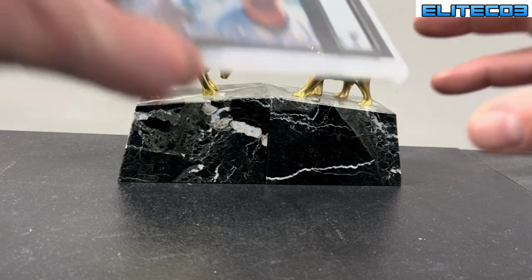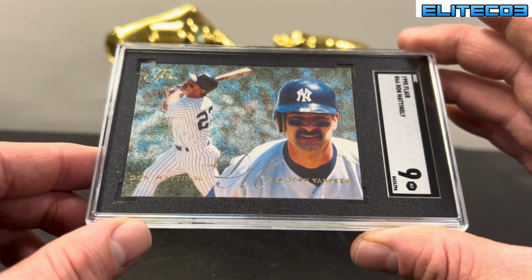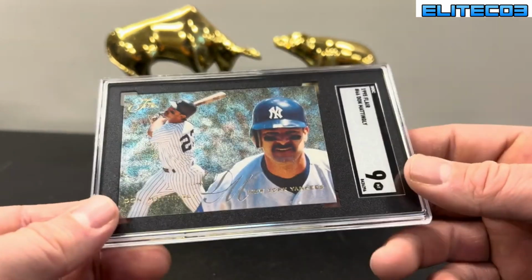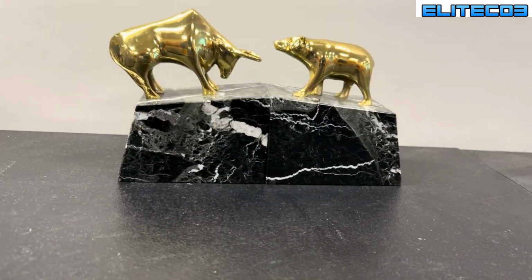95 Flair. This is kind of a strange set because to me all the cards look pretty much mint or higher. It's just thick, tough card stock. The back has faint scratching on all of it. So I don't know. It's a set I don't really like to open the boxes because all the cards look the same to me.